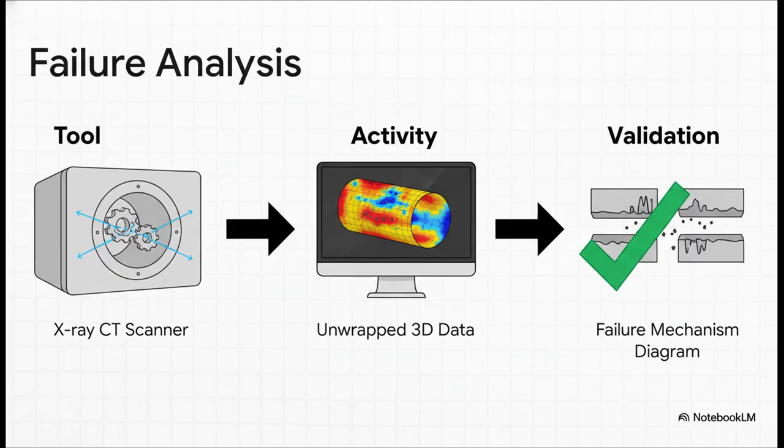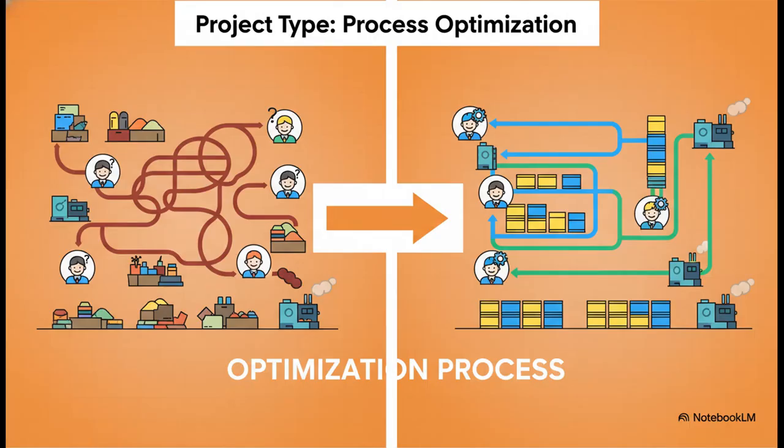But here's the key, the validation. It's not just looking at the picture. It's building a computational model that shows exactly how and why that debris was generated. That model is your proof. Okay, next up, process optimization. How do we make things run better, faster, or smarter? This could be anything from a factory assembly line to the workflow in a software company.